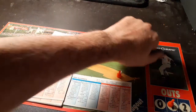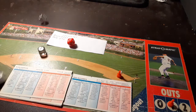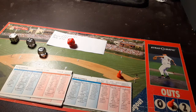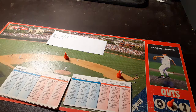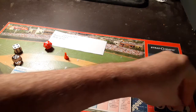And here is Charles. Hit by a pitch his first time up. 2-7. Base hit to center field. 12, 13. Nope. So first and second, 1 out. And here is Ken Boyer. 4-7 against the righty, swing and a miss, strike 3, 2 down.